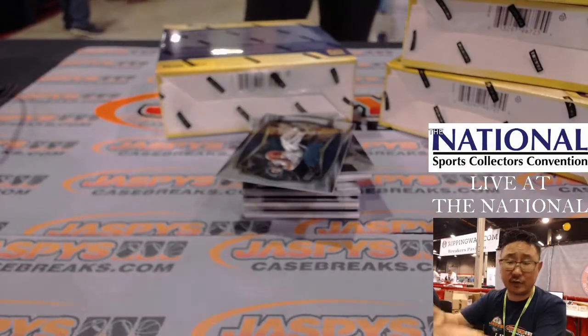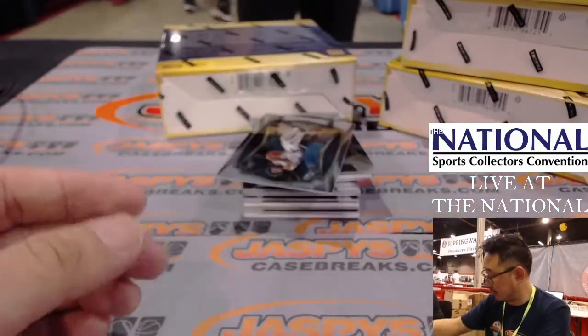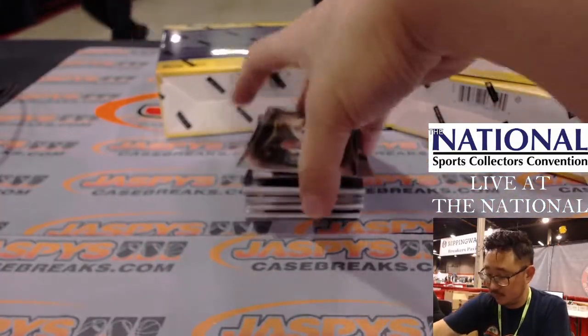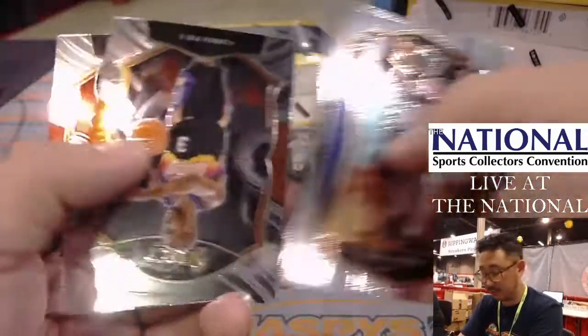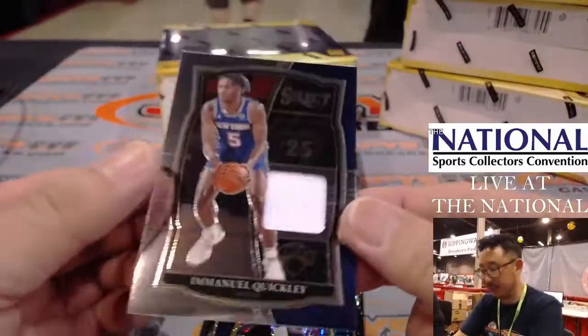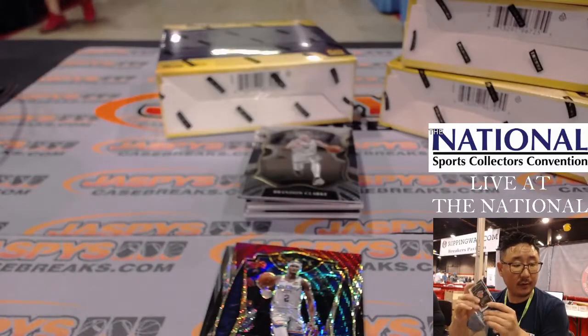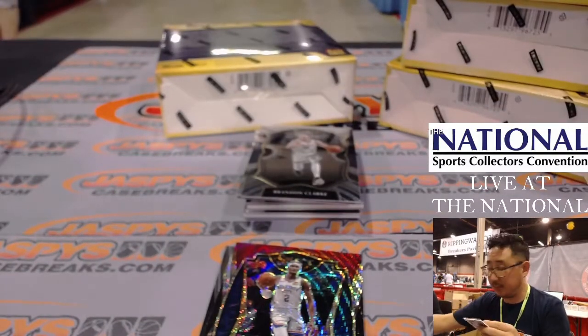And rookie silvers are always nice. That's for Utah, that'll be for Robert Flores. And we got an Emmanuel Quickley relic for the Knicks, New York. Rob Weger with the Knicks.